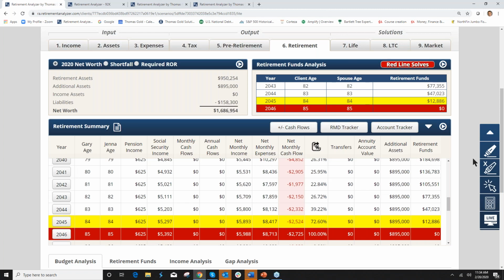Okay. Now, tab 6 is going to be your primary output tab. So after we've done the data entry, I always go to tab 6. I want to see what this client's current situation looks like. In this example, we talked about the $40,000 that they always wanted on reserve, and we can see right here at age 84, they drop below the $40,000. And then the red line appears at age 85. So this is an indicator that what they're doing is not going to work, and they won't be able to maintain their lifestyle throughout age 100.